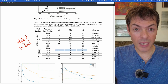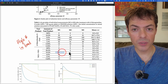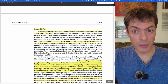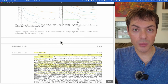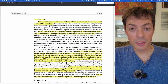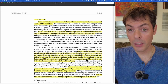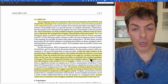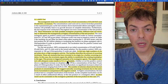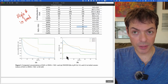Now we see at 10% of 25 plus 25. At 10% we see 7, 9, 11. So there are some mutations. However, I don't know why they didn't put control on the table. The negative control with ultra pure water results in 7 plus minus 1.2 CFU per plate. So our negative control, our treatment comprising of no treatment, just ultra pure water, results in about 7 CFU per plate of these mutated bacteria.